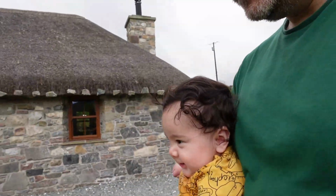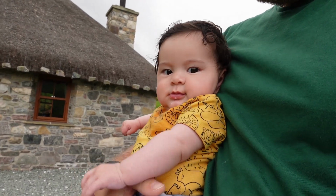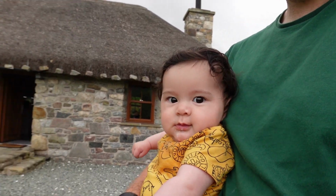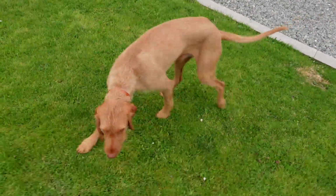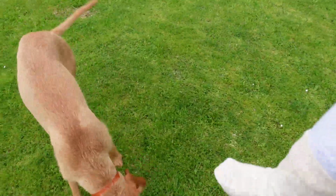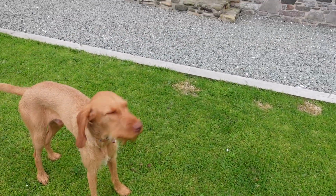Is it good, Tandy? It's your first holiday! First holiday, yeah! She's so excited she's covered herself in milk from her mouth. It's also Jack's first holiday. Jack! What are you eating? No eating. Jack! You like it? First holiday? Oh yes. He's so excited. He's got no interest in his dad at all.